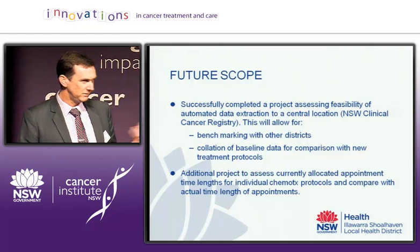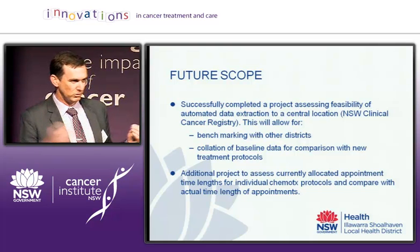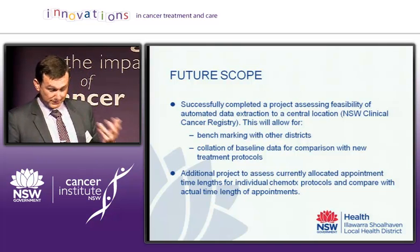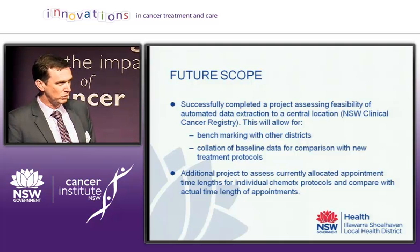Your problem is how you're going to get it out of your system. You can run a report, but the report will change at each site unless you get the vendors on board to actually build the assessment to put that in exactly the same location in the database, so you can have the one report for the Cancer Institute. So we probably need some collaboration and then the Cancer Institute to kind of mandate what we're going to report.